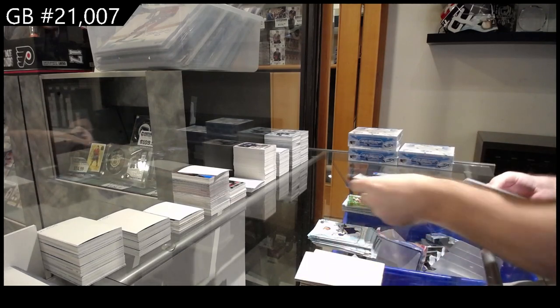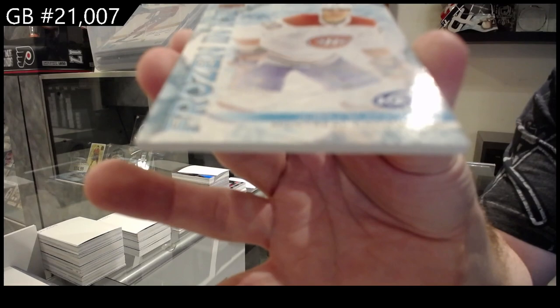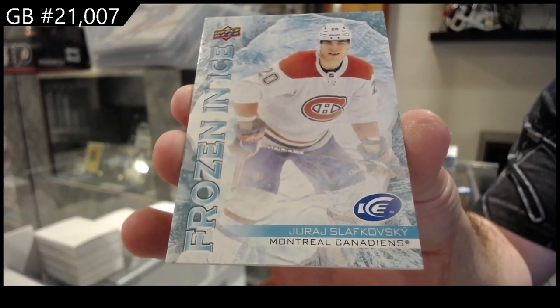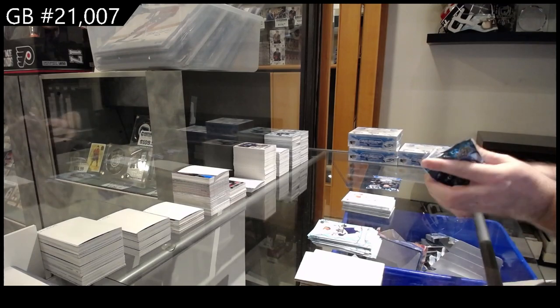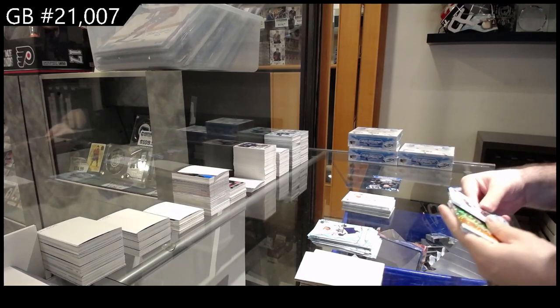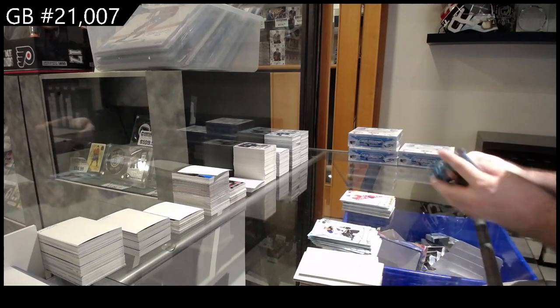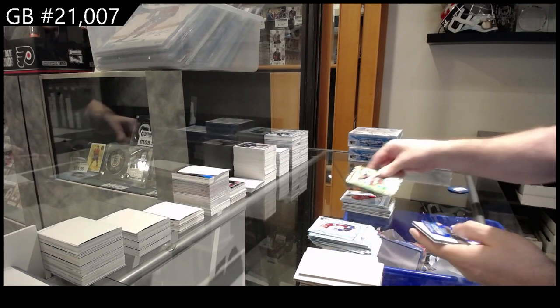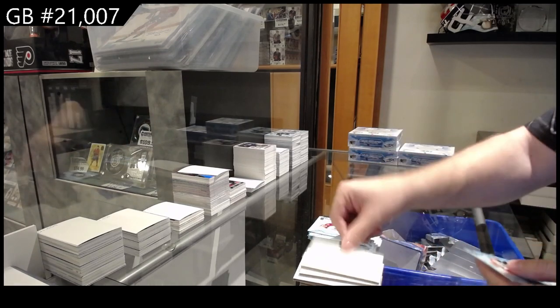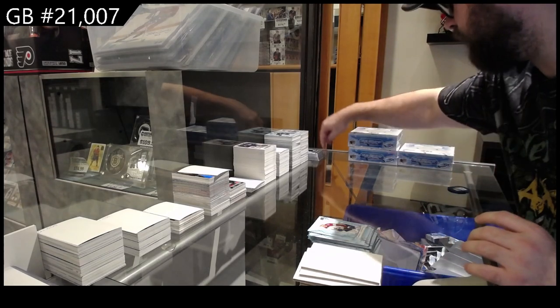Green of Mercer for the Devils. Boldy rookie for Minnesota. Frozen in ice, Slavkovsky for Montreal. We've got a green of Hollander for Pittsburgh. Orange of Aho for the Canes. Slavkovsky, rookie for Montreal. Green of Hughes for the Devils. Maselli for the Coyotes, Ice Crystals. And a light cell for Philly, rookie.